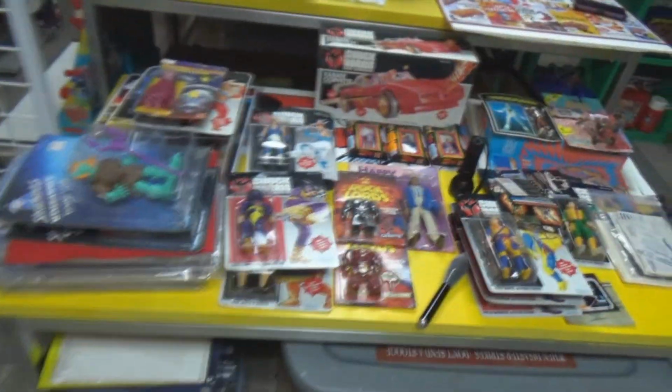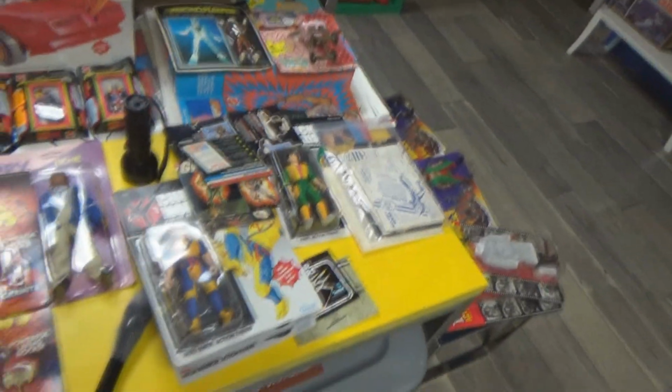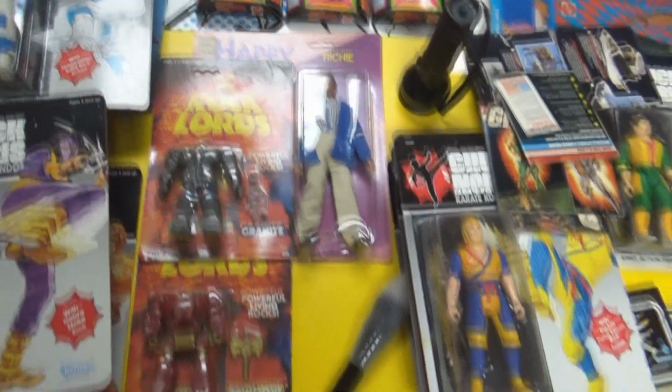Okay. Well, that is all that we're going to be looking at today. My miscellaneous, I'm sorting it out table here. Yeah, we've looked at this table before. You got some Rock Lords right there. Richie Cunningham. Where do you see Richie at? Oh. If you want to call it that. Thanks, Mego. Who knows who that is? It could be anybody, Richie Cunningham. Yeah, you just changed the clothes and the name on the package.